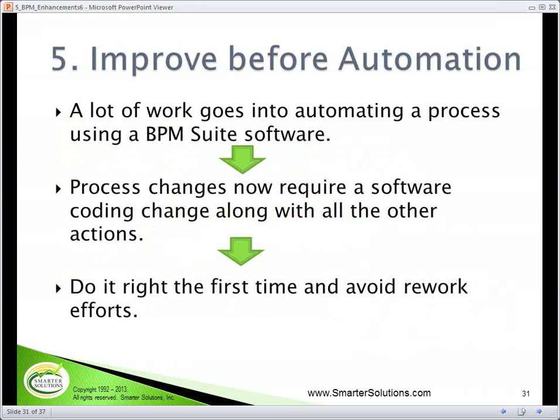If you take the existing process and put it in the software, you've got real coding, you've paid people to create software that does all the management of it. What if there's an improvement? It is a lot more difficult now to change it than if you would have improved it before you actually coded it in the software. It doesn't matter which software.